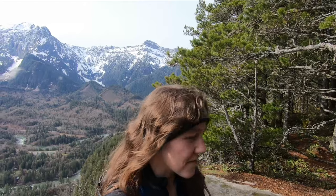I made it to the top of Index Town Wall, and I have to say it is quite amazing. This is a really unique view of the mountains around here. It is definitely a steep climb. I'm not sure I'd call it a scramble. I'm not even sure I'd call it class 2, but it's definitely steep and it will definitely give you a good calf workout. But oh my gosh, this view of the valley is unique.